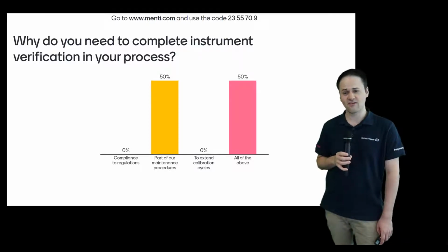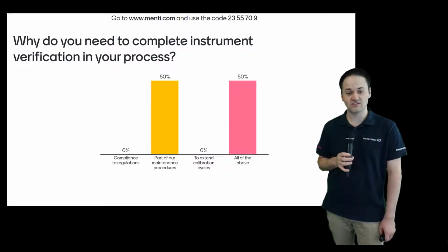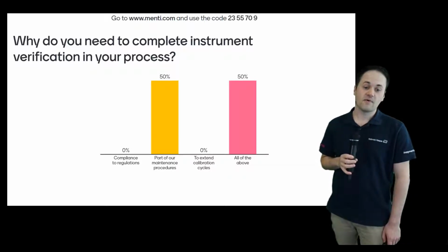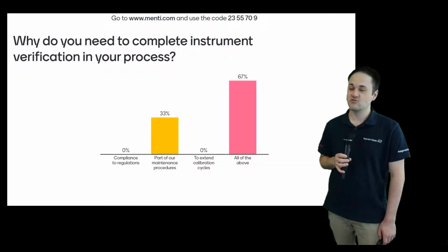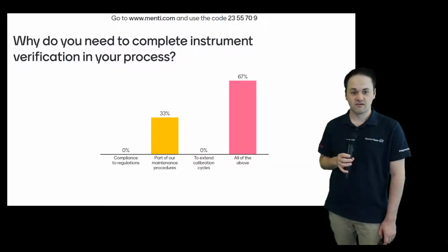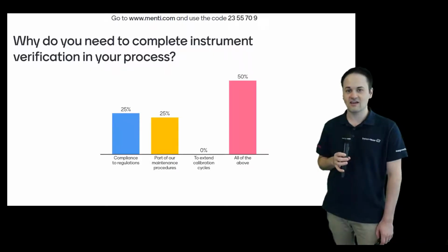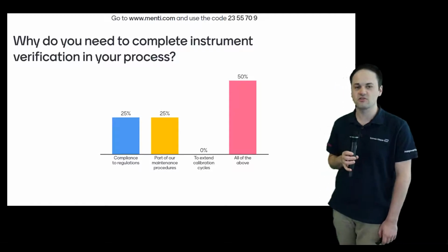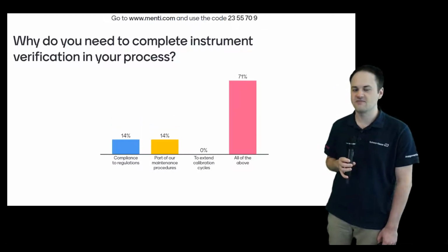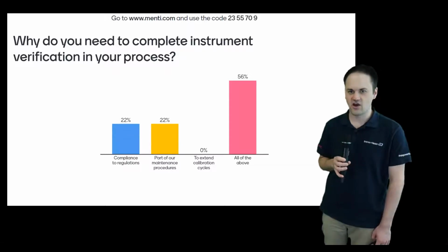The options are: you have to do it because you have to comply with regulations, or maybe it's part of your maintenance procedures, or maybe you see the value in it and you want to extend your calibration cycles. And finally, maybe it's all those three reasons. All right, so we're seeing the results start pouring in now. Of course, if you didn't get time to scan that QR code with your phone, you can always go to menti.com and use that code 235579.